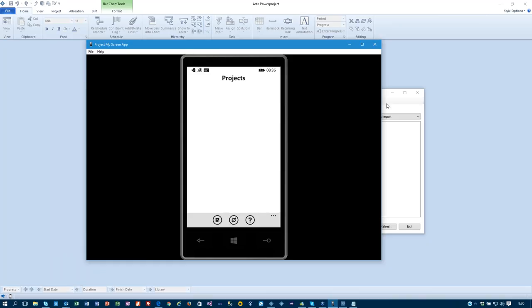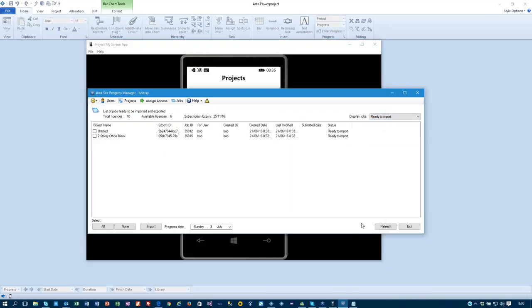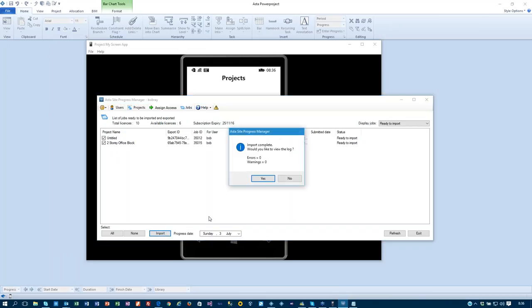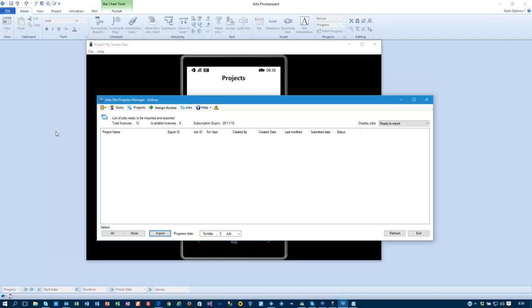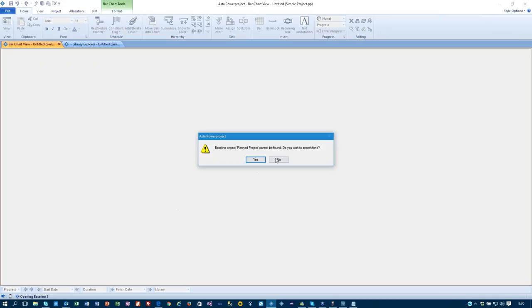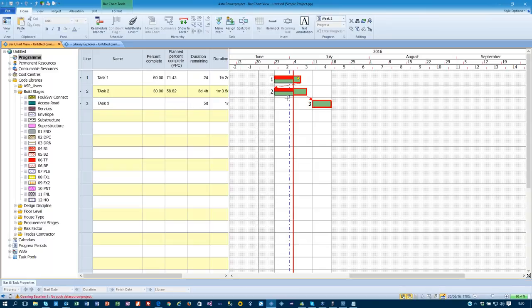Now once I've submitted those back, I can go back into Power Project, and you can see in the Site Progress Manager, I have two jobs that I can re-import back into Power Project. I can choose those two, and I can then choose what date I'm reporting to, which is the 3rd of July. I can choose to import those. They're now all imported. If I go back to Power Project and I open up my simple project, there's the progress I've just entered on my Site Progress Mobile. And if I open the other one, I would have the same.